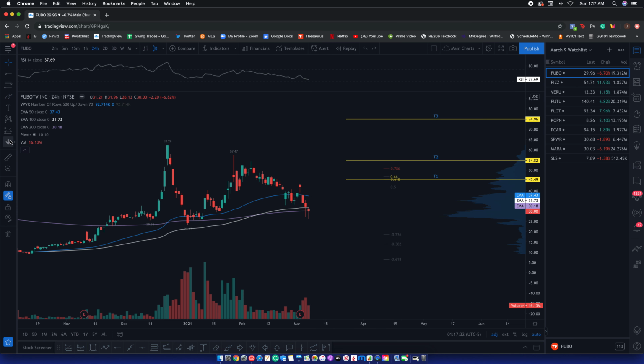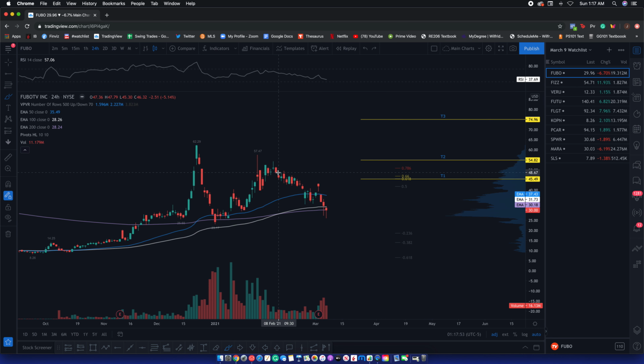So targets on Fubo, taking a Fibonacci retracement from the top pivot here to the bottom pivot here, assuming that the bottom is in. We get a couple targets of the golden pocket right around 45.49. So this would kind of be the first bounce or the first impulse wave to the upside. I am expecting a lower high to ensue after this bounce.